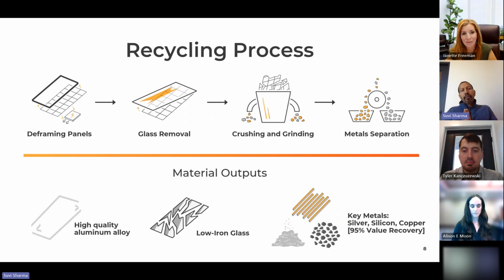And so we work a lot to remove the glass cleanly and purely without contamination, because if it's contaminated, you can't really use it to make new glass again. So a lot of our technology, R&D and innovation is to remove that glass cleanly so that it does not have either organic contaminants like EVA or inorganic contaminants like metals.